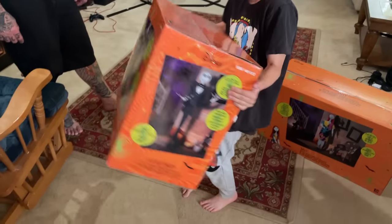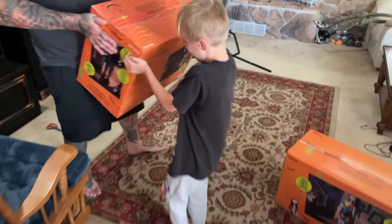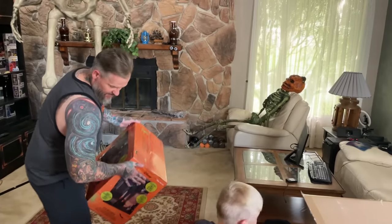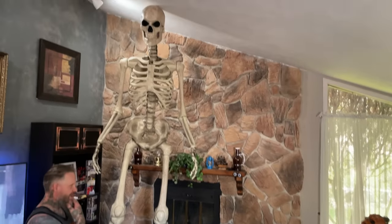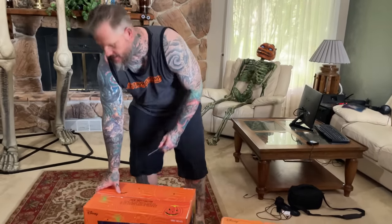Oh my, Maximus. And you're strong. How heavy? It is pretty heavy. Look, Charles is over there. He's just taking a nap. He's looking up at Dr. Skelly. Alright, you wanna do this one first? Yeah. Okay. Oh my gosh.